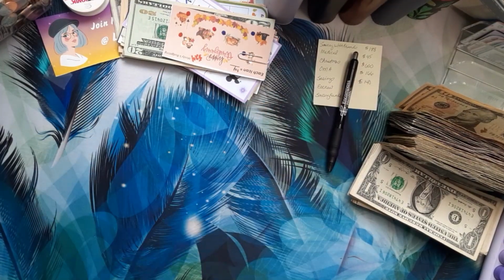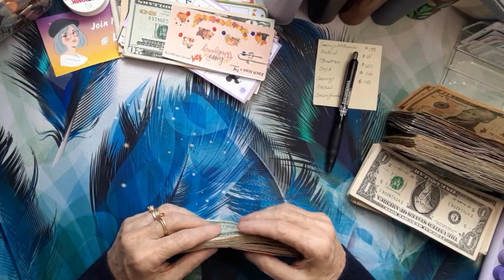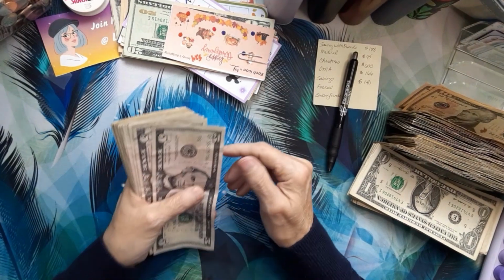Set these over here. I do not save old challenges, guys. I am not a hoarder that way. I don't like clutter. So when things get cluttery, I have a tendency to get rid of it. So I don't save old challenges.